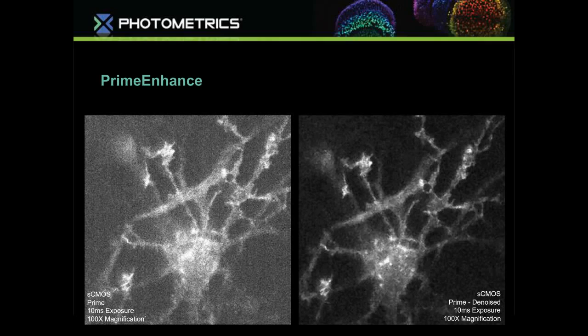But yes, we are also processing the data, and so there will be a reduction in your frame rate. The sensors are capable themselves, without any processing, of doing 100 frames a second full frame. With this feature enabled, you're limited to about 28 to 30 frames a second, which generally we find is still plenty fast enough for imaging live cells. And so we've seen a lot of improvements of imaging quality while using this Prime Enhance denoising algorithm, and even in ways that we didn't expect initially.